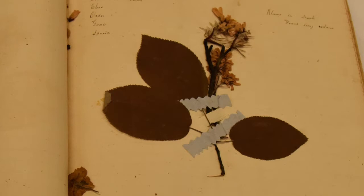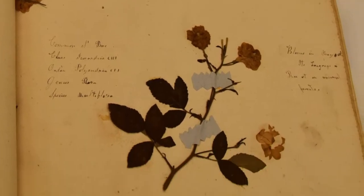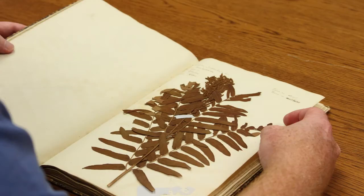And then this is a non-native ornamental rose, the multiflora rose, which no doubt was planted around there. And today it's actually a pretty serious invasive species. I was talking about those seep plants.